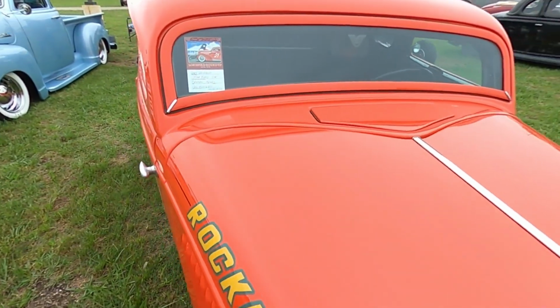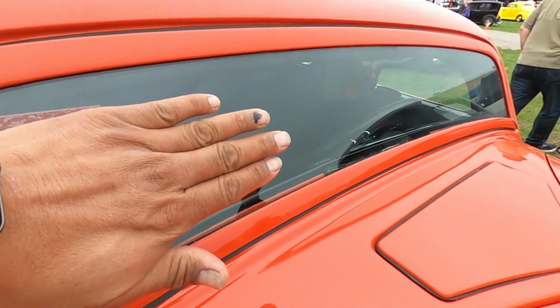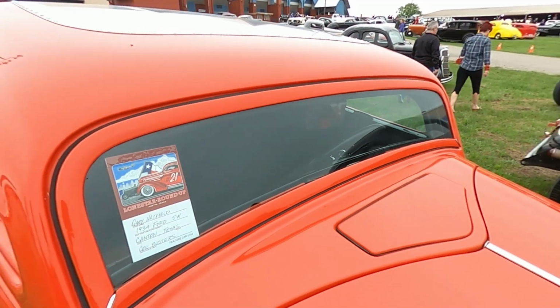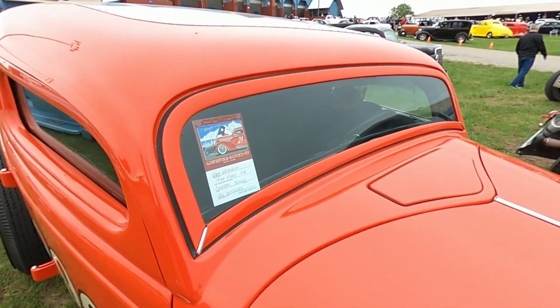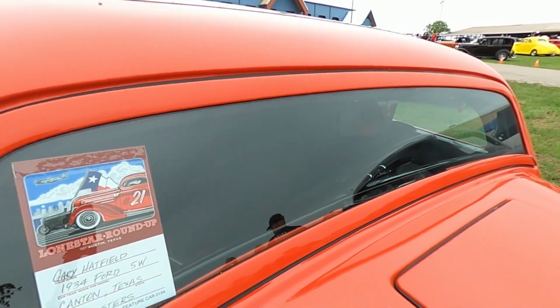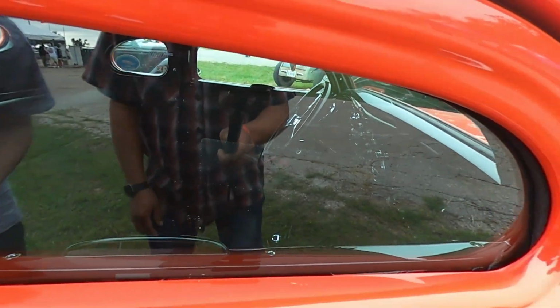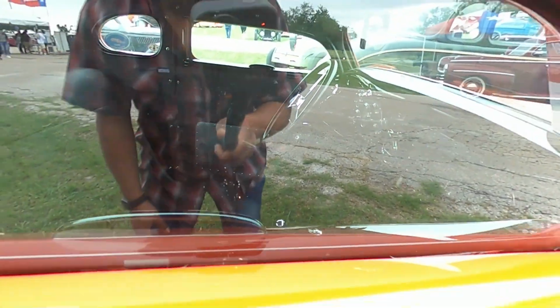It's a little bitty window. It's as big as my hand. See the window, Daddy? Yeah, it's like as big as my hand. Look. Wow. Tiny window. You can't really see.